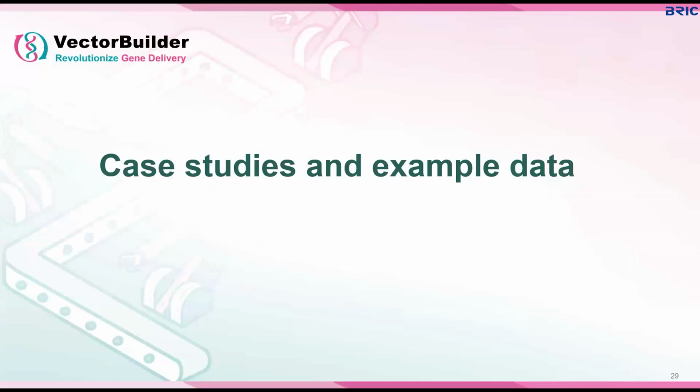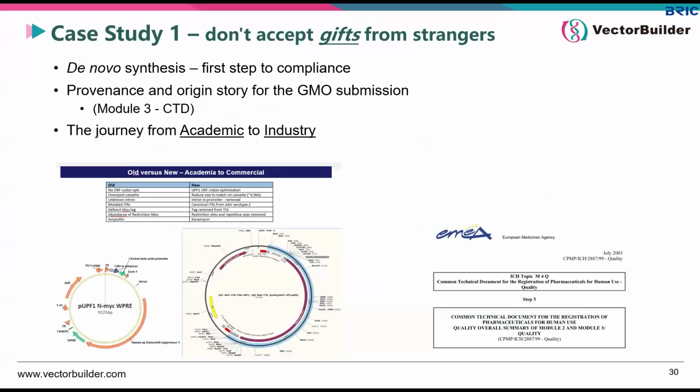Now let's show you some case studies and example data, which is important to understand what I mean and put a context to what I've said. First case study: I mentioned earlier, the plasmids or vectors can come from different sources. Sometimes they can be a gift, where an academic institute gives it to another academic institute.